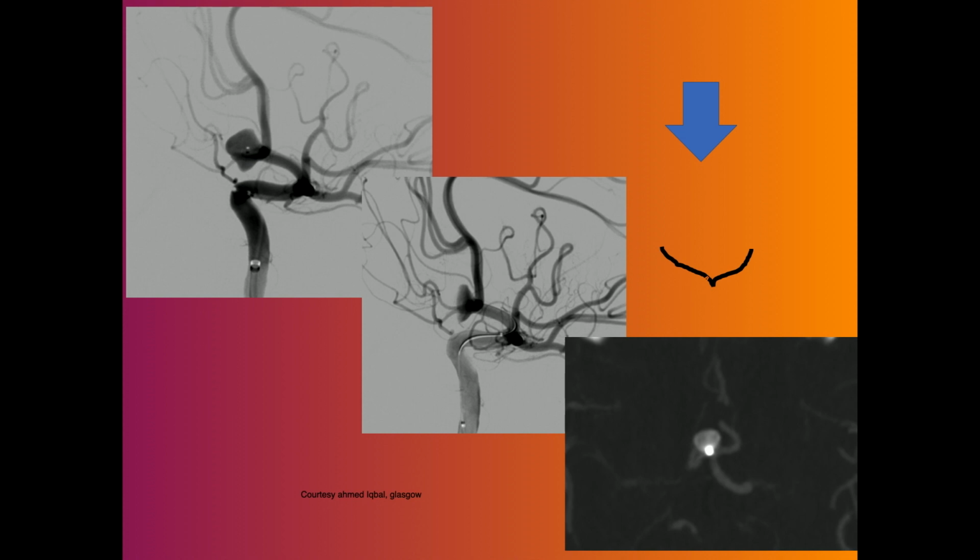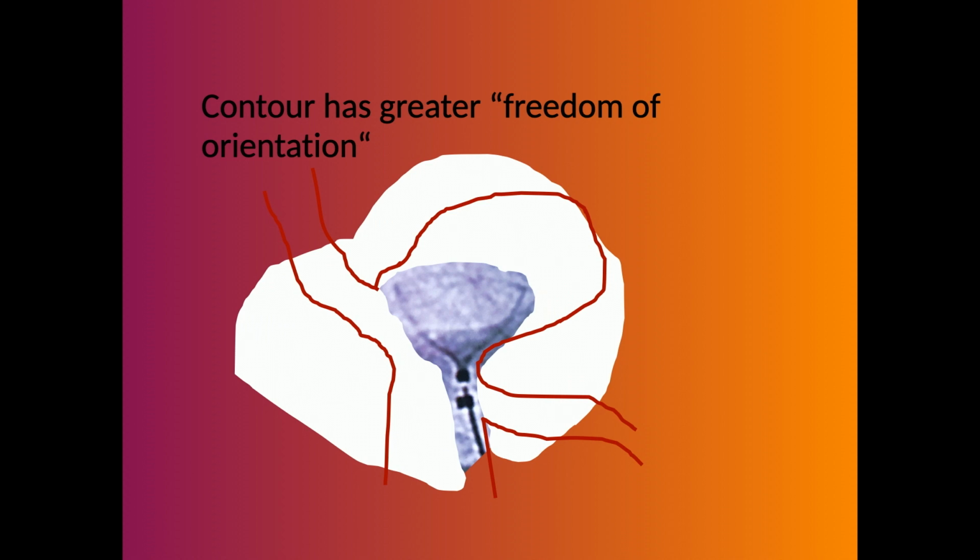Here the device is in the sac. This is the aneurysm with full filling of the full aneurysm. Here is the much smaller part of the aneurysm, and here is the CT angiographic image or DynaCT image of the device and the vessels around. This means that the contour can be placed in irregularly shaped aneurysms like this one. If you get enough friction stability at the neck, we don't need to deal with this part of the aneurysm. It will thrombose all.